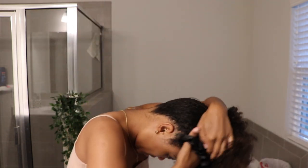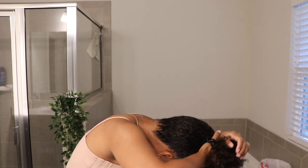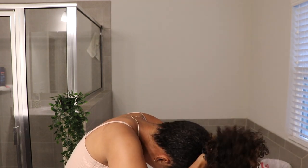Because I did say that it is already later in the afternoon, we're just gonna go ahead and move right on into our nighttime routine. And yes, it's the same thing. Once again, we are just going back in with our Pattern Beauty Satin Scrunchie, putting it up in a pineapple, and that is basically it. So yeah, I'll see y'all for day five.